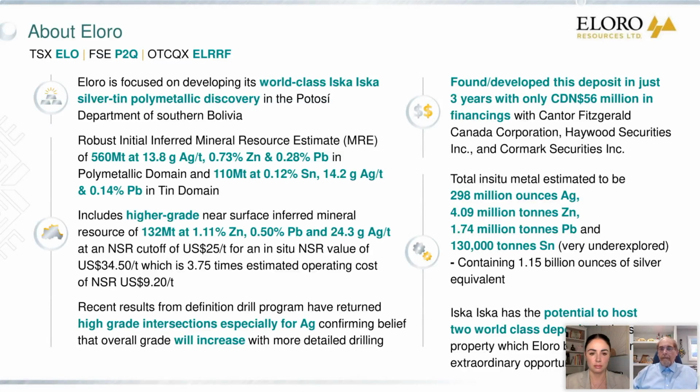Our first phase drilling program was very successful. We didn't miss on one hole, and it defined the system. We're moving into the second phase, which is to better define the higher grade part where you can start a potentially economic operation.